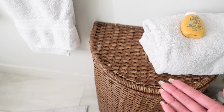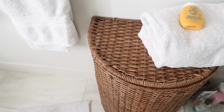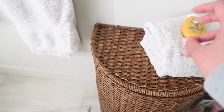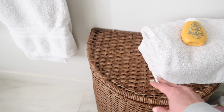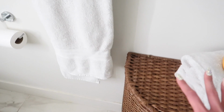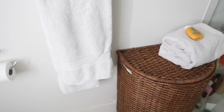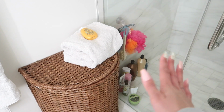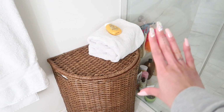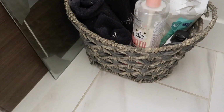And then my clothes hamper, I've had this thing for so long and it's held up for 7 years now, and I love the natural wicker of it. And this is from Target, so I think it's a nice decorative thing that you can put in your bathroom space that is also very functional. As for my products in the shower, we're not going to talk about that because that just looks cluttered and a mess. So over here is a little chaotic mess.